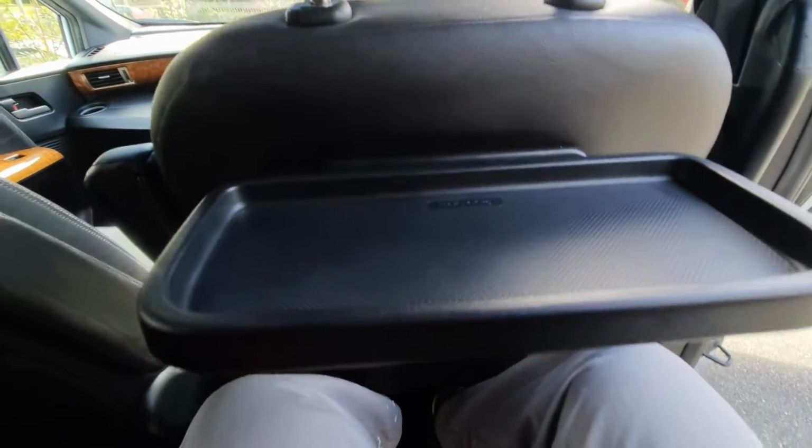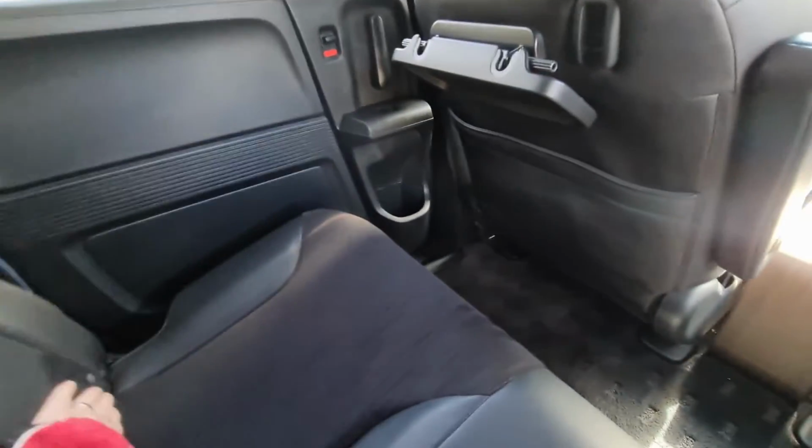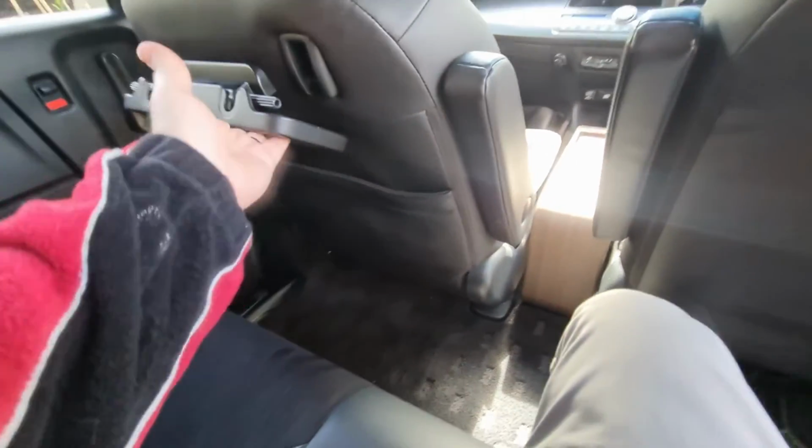This one's quite good because it comes with little trays, so if I've got kids back here, very good. It does have ISOFIX for car seats, just here and here, which is very, very good. Pocket at the back, just a normal car really.